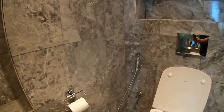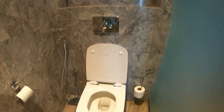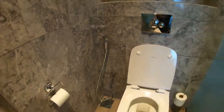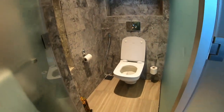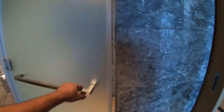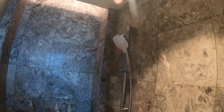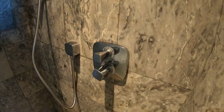Comes with a butt washer, a little light, toilet flushing. Definitely gonna have to try that butt washer out. Make a mess with my butt. And then the shower is amazingly beautiful. So you got your regular handheld shower, and then you got a rain shower. And use this to turn it on and off, hot and cold. And this is our room.